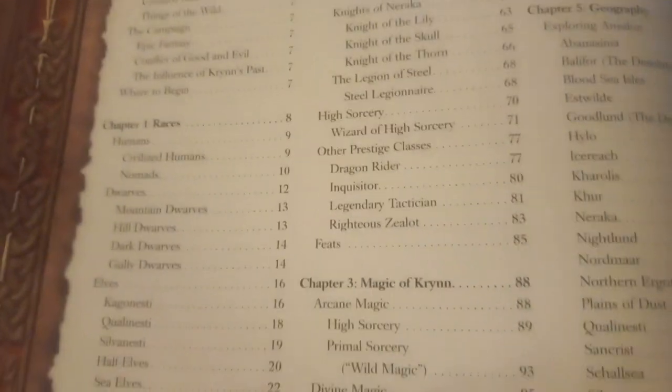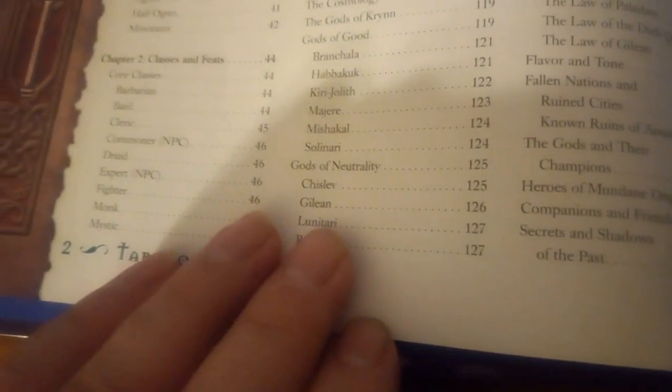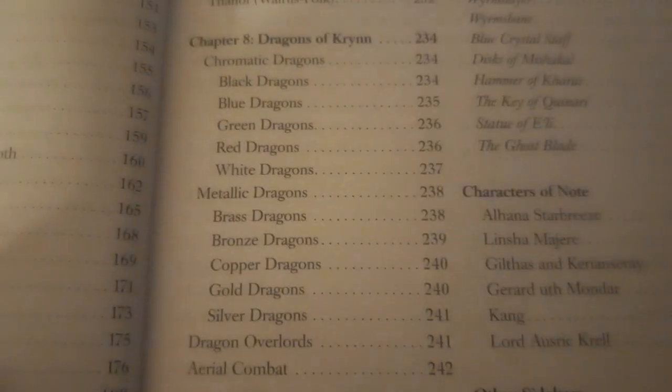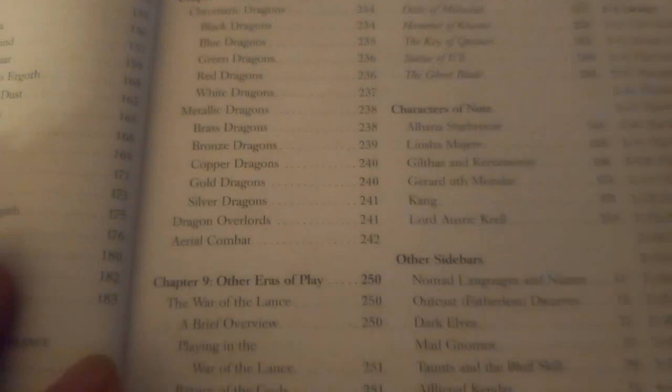And just look at the detail here. Races and classes and feats, which I'm probably not going to get too far into detail, but a lot of this stuff was usable. So a lot of information on dragons, because dragons in this setting differ somewhat from that of other settings. We'll go ahead and flip through a little bit.